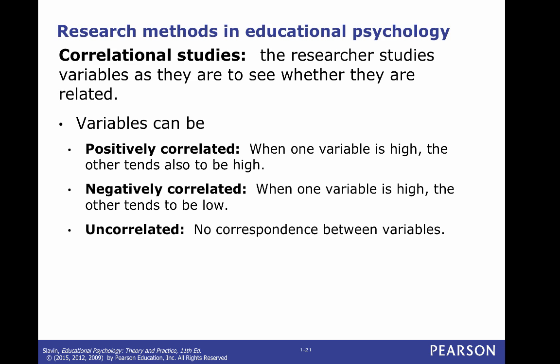Other ones that we talk about in research methods and EdPsych is correlational study, which is to see whether or not two things are related. The variables can be positively correlated, negatively correlated, or no correlation, or uncorrelated. When one variable is high, the other one also tends to be high. So going to school, not being absent, being present every day in school tends to be correlated with high grades. Negatively correlated is missing school a lot tends to be correlated with low grades. So when one variable is high, the other one tends to be high. Negatively correlated is one variable is high, so we have a lot of absences, the other one tends to be low. We have low GPA. When they're uncorrelated, there's really no correlation between them at all. It means that you don't see any effect whatsoever. So whether or not a child ate burritos for lunch every day does not correlate with their GPA.